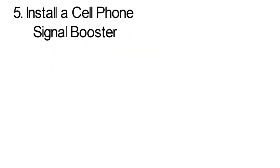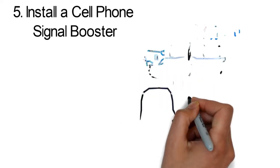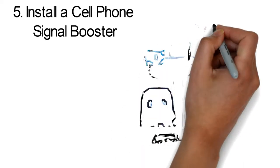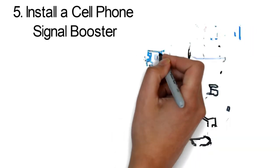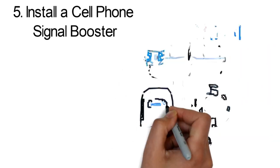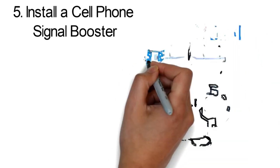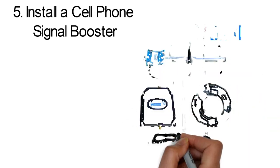5. Install a cell phone signal booster. A cell phone booster will take a weak outside cell signal, bring it inside the home, office or vehicle you're at, and then broadcast the boosted signal to the area that needs it most. They're certified by the FCC and recommended by all of the major cell carriers as a preferred solution to weak cell signal or obstructions that prevent the signal from reaching the areas that you need.